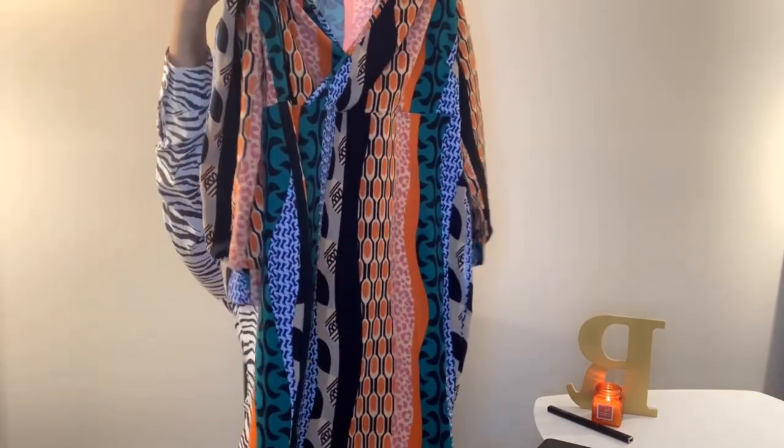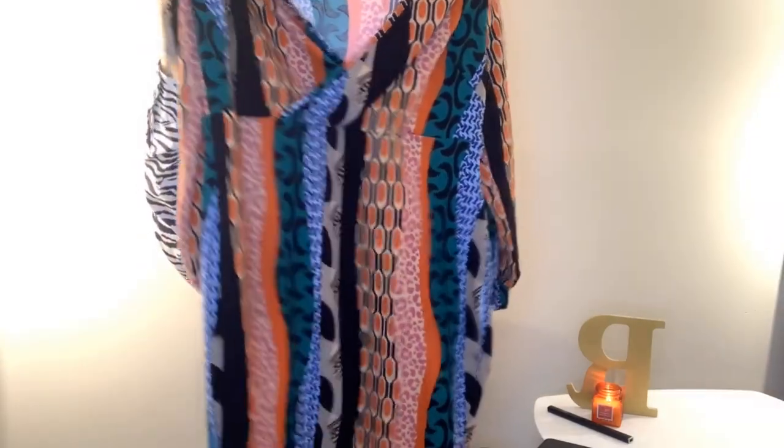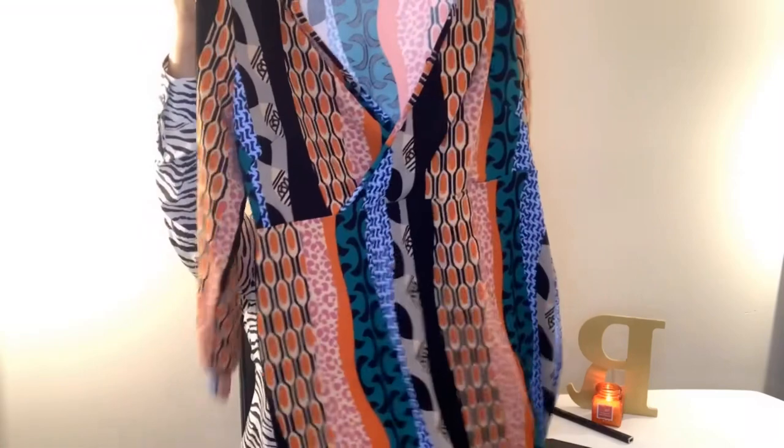All right, y'all, so I got one dress. Online, it looked a little better than it does in person, but when I put it on, I really, really like it. The quality is really good. It's thick. Let me just show it to you. So it's giving like a wrap dress, right? And you see all the different prints, all the different colors.